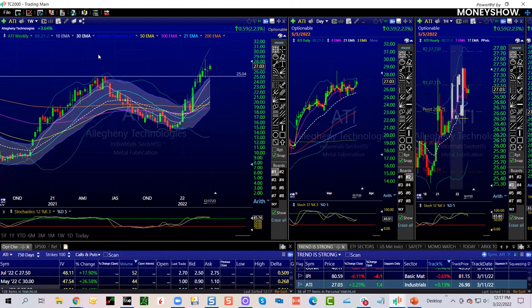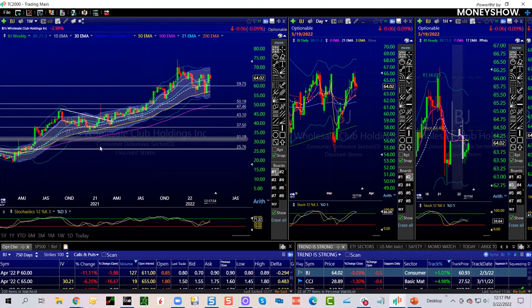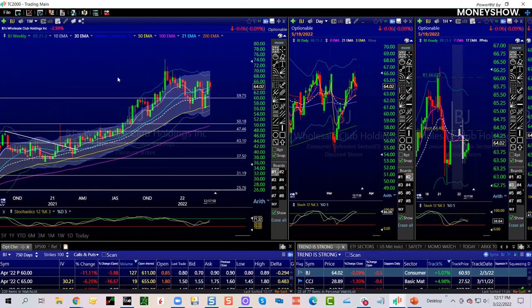ATI is Allegheny. It has just recovered after a long, beautiful trend and then a long pullback. It's now getting back above. So that just shows you that some of these plays will take a little while to go through distribution, but as long as they get back above the 10 week, like BJ's, which is basically Costco's little cousin. It's also a trend trade. I think this will be a later stage Costco.